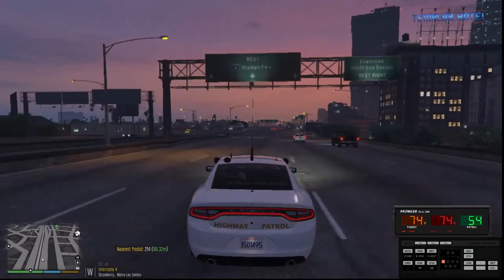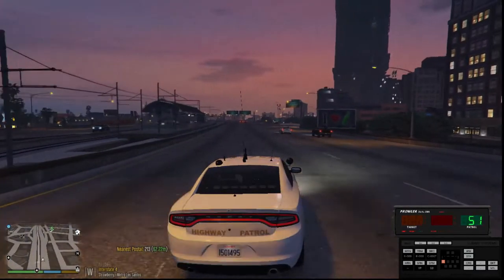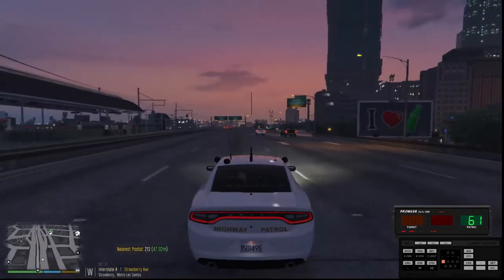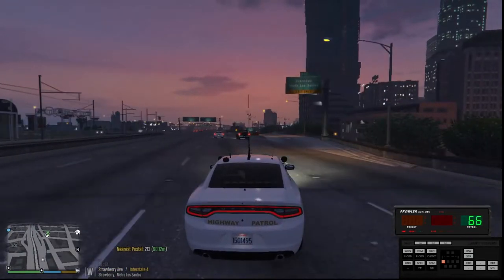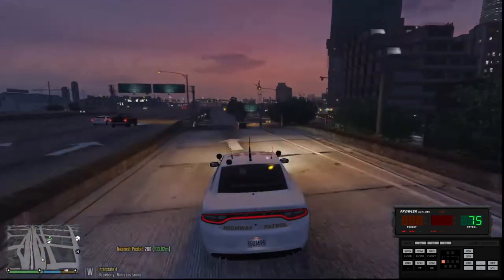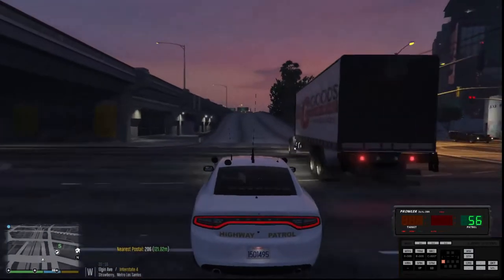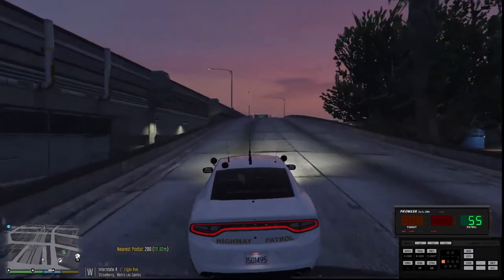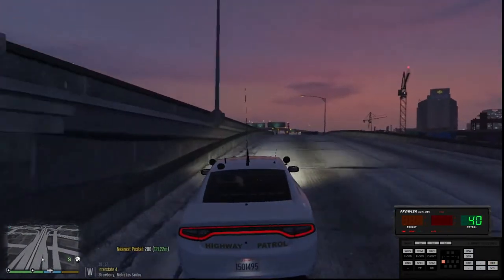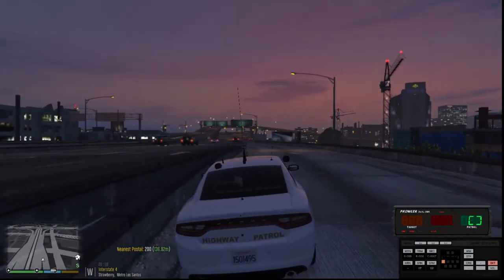We're gonna do some more speed enforcement. We already got someone on the other side, but I can't turn around, so we'll just go over here, and then post up right here. Wait for any speeders to go by.